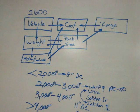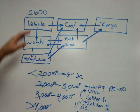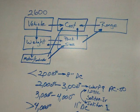And so that affects the budget that we were talking about. So we're going to keep our costs down. For this example, we'll go with a 2,600 pound car. The Porsche 924s and the 944s are all in that range. A lot of your smaller imports will fall in that range.